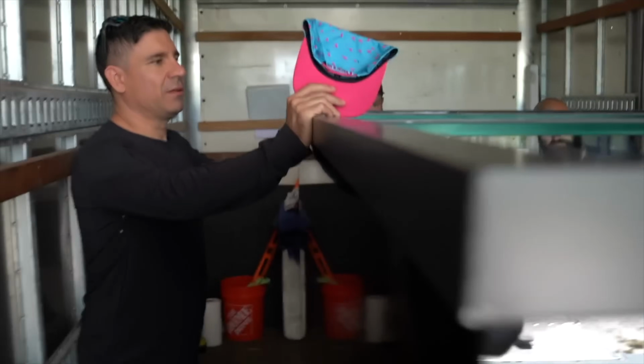It's game time, fellas. Let's see how she feels. You guys see this puppy? 1,050 gallons, just under 1,100 gallons. Oh man, they're trying to sandwich me.